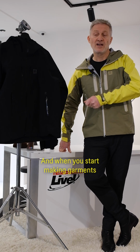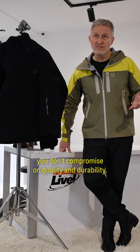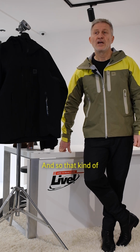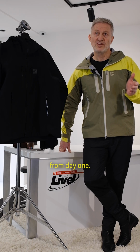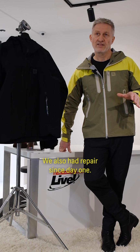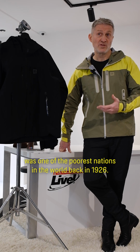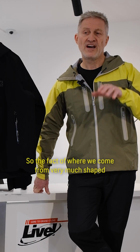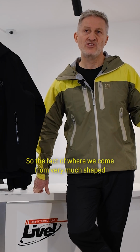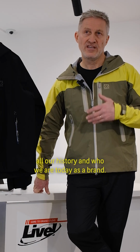And when you start making garments that should save lives, you don't compromise on quality and durability. And so that kind of became ingrained in the DNA of the company from day one. We've also had repair since day one, and that's simply because Iceland was one of the poorest nations in the world back in 1926. So the fact of where we come from very much shaped all our history and who we are today as a brand.